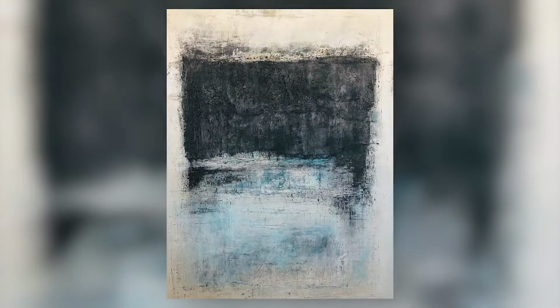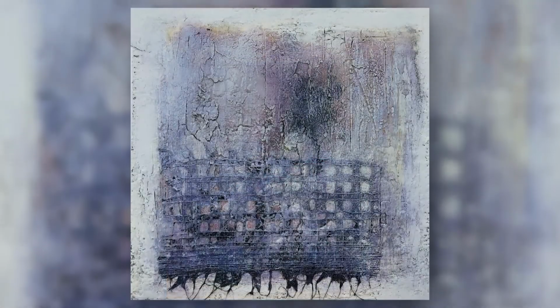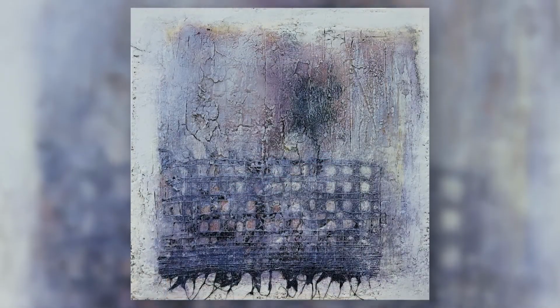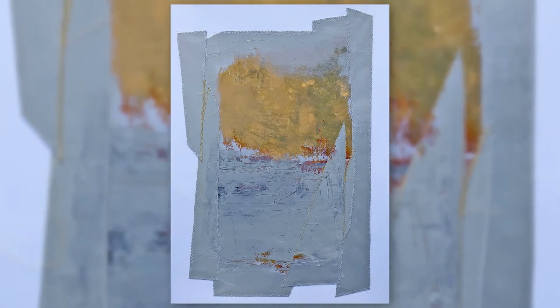My name is Susan Handau, and I'm an abstract artist. I work in mixed media. I do acrylic, oil, sometimes wax. I put gypsum, mix it with glue for texture, and sometimes I cut up paintings and sew them back together.